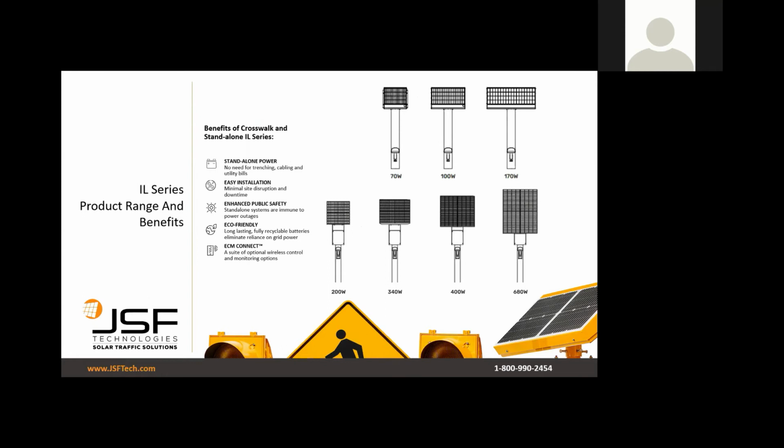This is just to give you a visual diagram reference of some of the system sizing. So if you look on the upper right, 70 to 170 watt, those typically you're going to see more for the pathway, walkway type applications. And the lower ones, the 200 to the 680, are really where a larger parking lot type of application where they're going to need a lot of light, or maybe they're going to need it dusk till dawn. So I'm going to go out on a limb and say 9 times out of 10, the 70 to the 170 on top is what you will see for the Crosswalk Floodlight sort of hybrid system for the IL series. And for the standalone parking lot systems, the 200 to the 680 is what you're going to see most of the time.